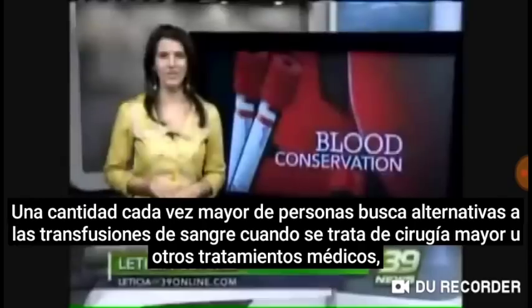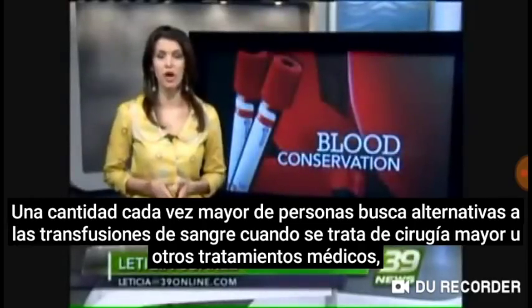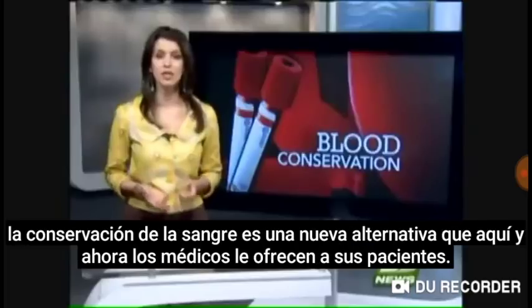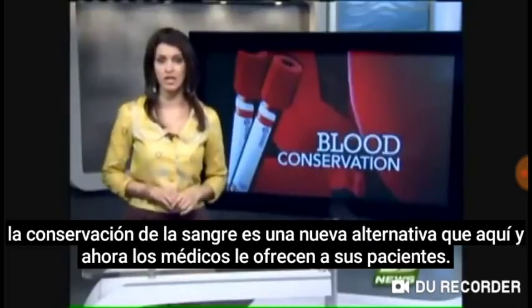A growing number of people are seeking alternatives to blood transfusion when they require surgery or other medical care, either because of religious reasons, medical concerns, or personal choice. Blood conservation is a new alternative that doctors right here are now offering their patients.